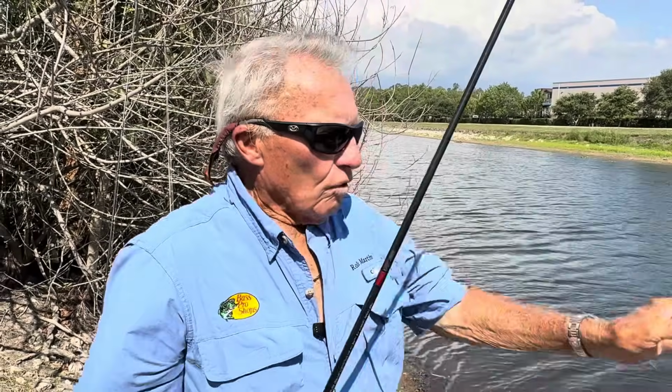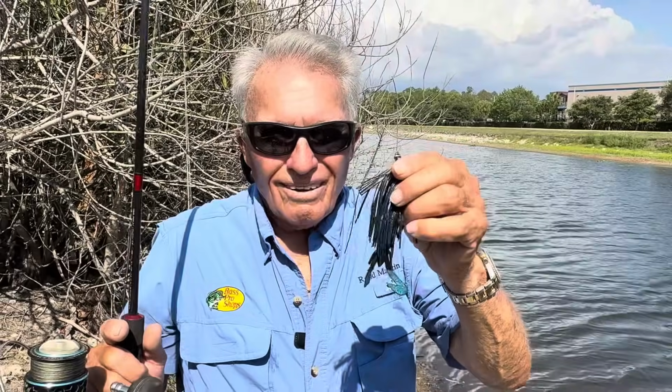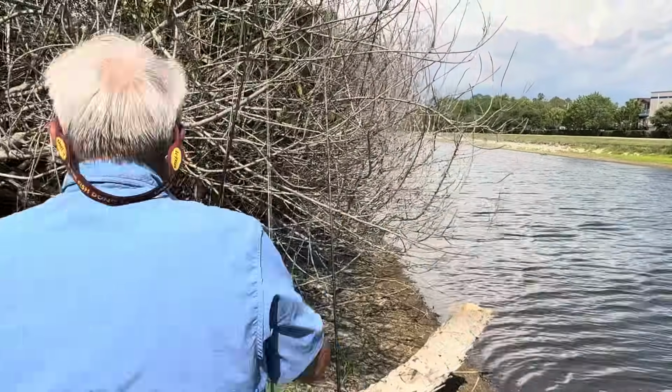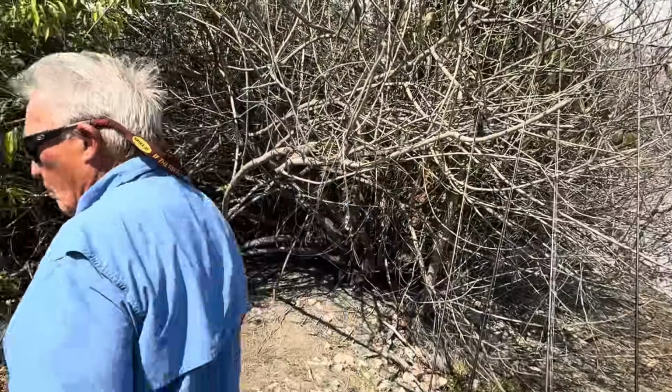So if you just want to throw a lure, you can throw a worm and catch a lot of fish. Get your limit. Okay, a worm will do that, but nothing's gonna beat this jig as far as a limit of jig fish are gonna weigh more. So that's a big combination right here. Okay, let's try another lure.